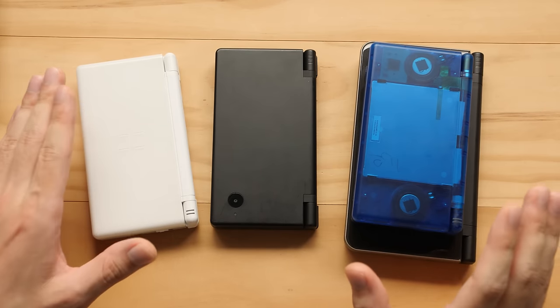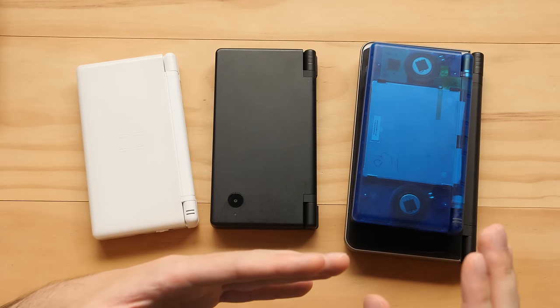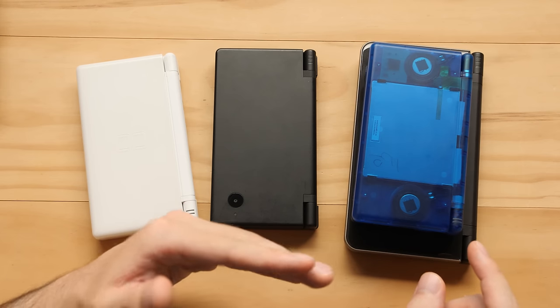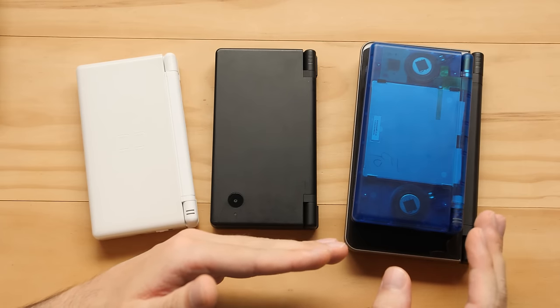If you just like DS games, then the DSi XL is the best one. It has the best screen for those games, and it is a really good handheld. You're also less likely to have to deal with some of the issues that I pointed out in my issues section, because that device is newer than the other ones.